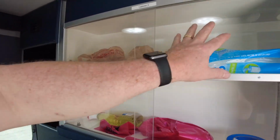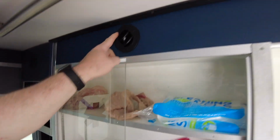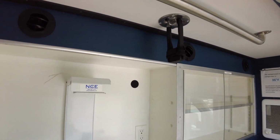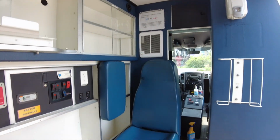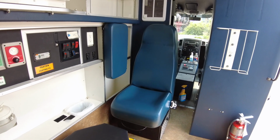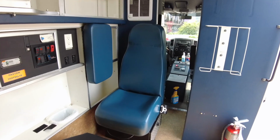This is some stuff that I just threw up in here, and there were some biohazard bags, which are very nice. You can see up here the air conditioner vents, which is nice. They are out of the way, and yes, that does eat up some space, but it's better than having them in the ceiling. That's called the captain's chair there, and it's actually not the one that was advertised to come with the vehicle. That one had rips in it, so they replaced it, which was nice.